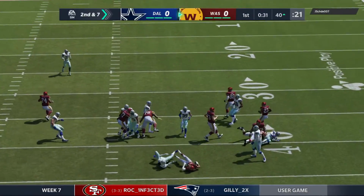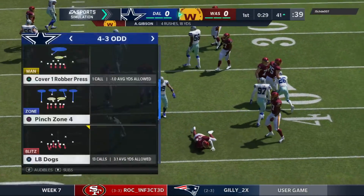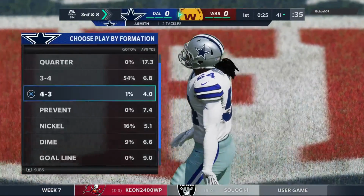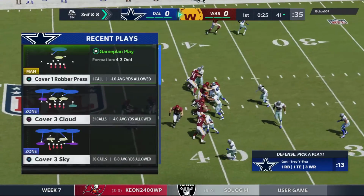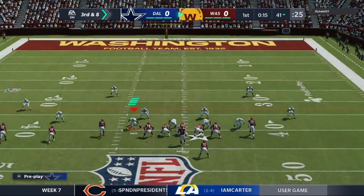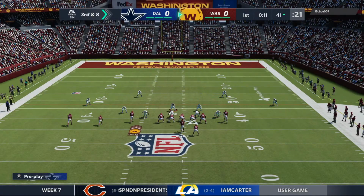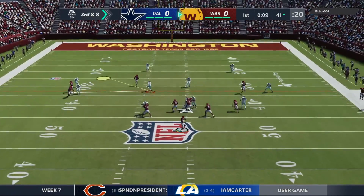Now a give right side. Gibson. And for a second straight play, that Cowboy defense gets him to the ground behind the line of scrimmage. This defense is a difficult one to prepare for, one of the best in the league. They'll come at you from all angles, and they did a nice job there stopping him for a loss.